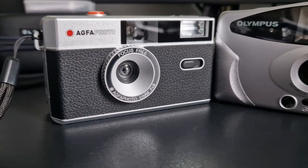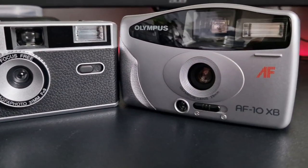So to use our teen movie analogy again, will this down on its luck, second chance at life camera be better than the brand new Agfa? We'll put them to the test and see how they do.